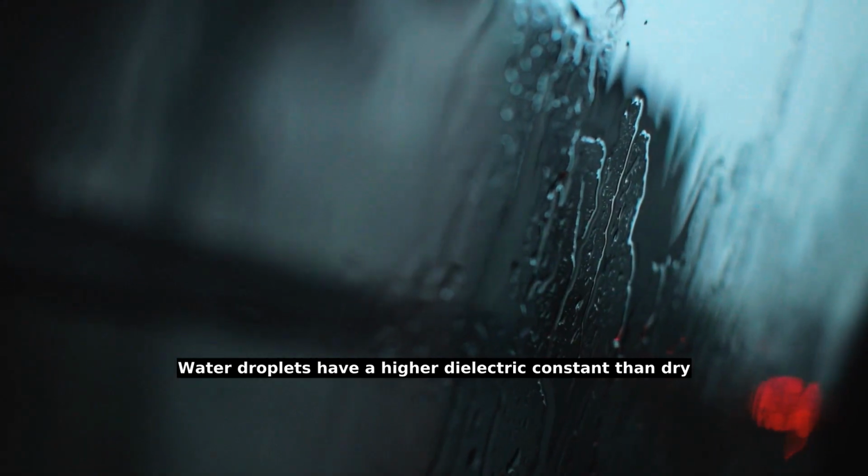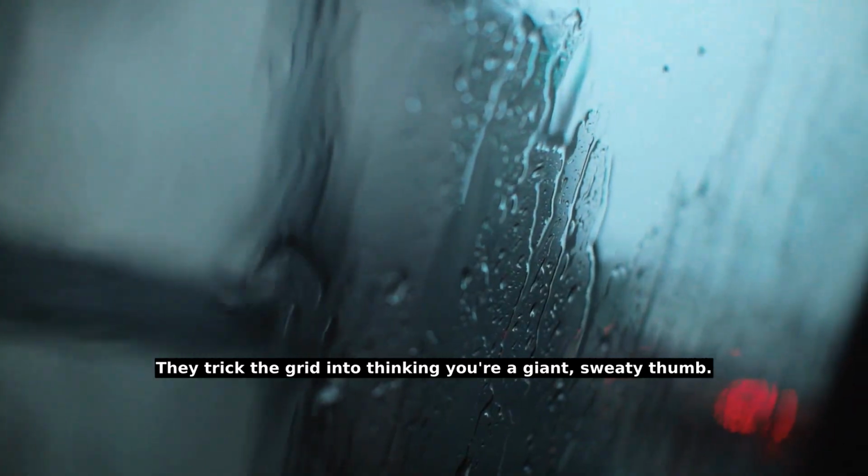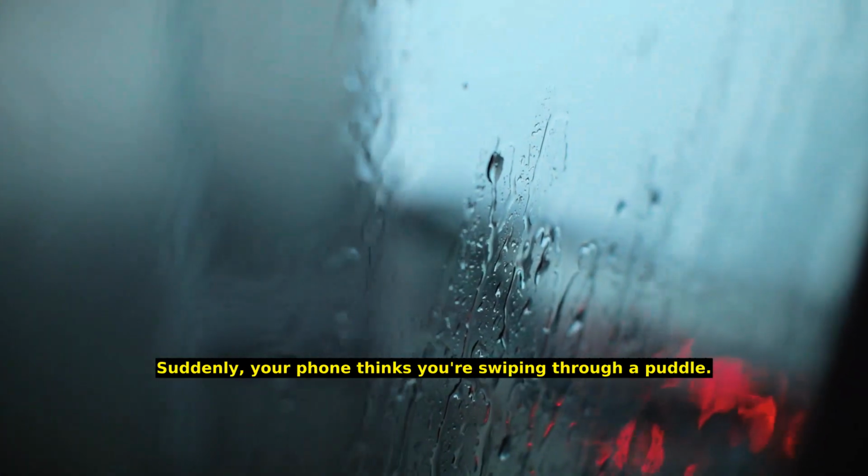But wait, moisture breaks the illusion. Water droplets have a higher dielectric constant than dry glass. They trick the grid into thinking you're a giant, sweaty thumb. Suddenly, your phone thinks you're swiping through a puddle.